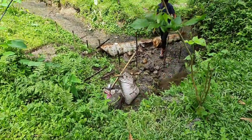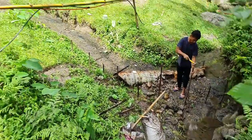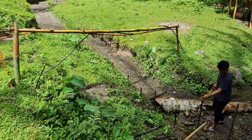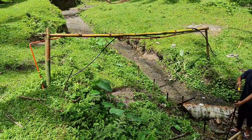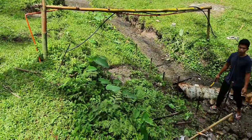And then we're probably going to move this right here. I was going to put a bridge. Actually, you know what? With the koi pond there, I will probably build a bridge there. Maybe put the bamboo bridge over the koi pond. What do you think?